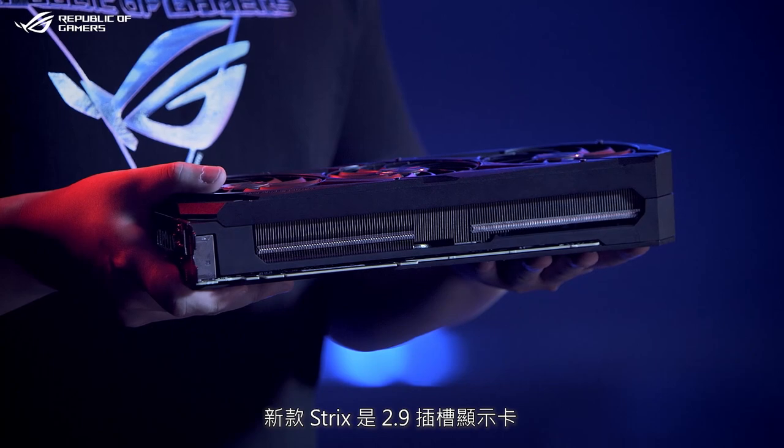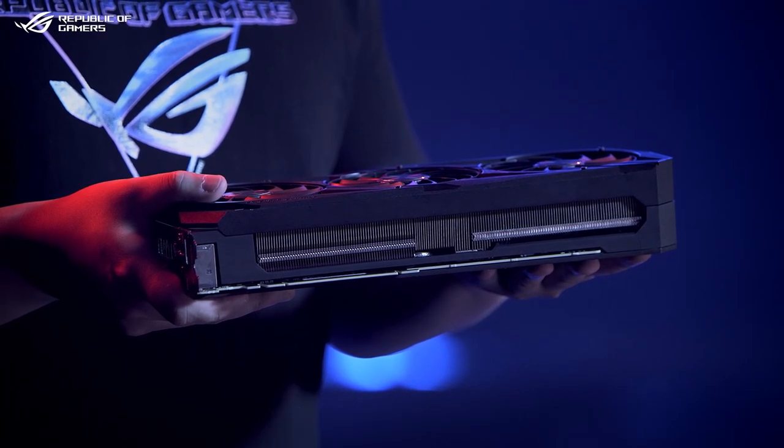So, we've redesigned our ROG Strix cards from the ground up to unleash their full potential. The changes start with the aesthetics. The new Strix is a 2.9 slot card. We've implemented a design that looks sleeker than the 2.7 slot last generation Strix, and incorporates the same design language as our latest ROG Strix motherboard.